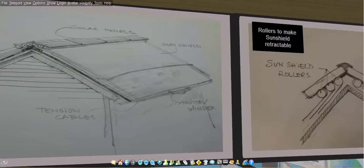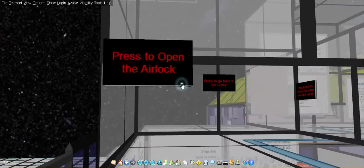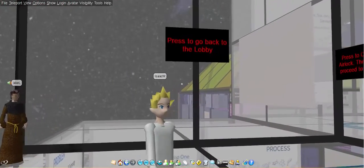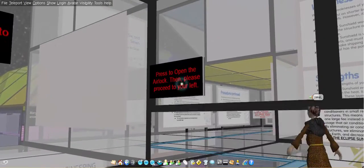So now we'd like you to click the press to open the airlock button. Once you do so, you'll be back inside where you can enter the airlock. And because like all airlocks, there's multiple layers, so click the next button and then enter into the real inside area.